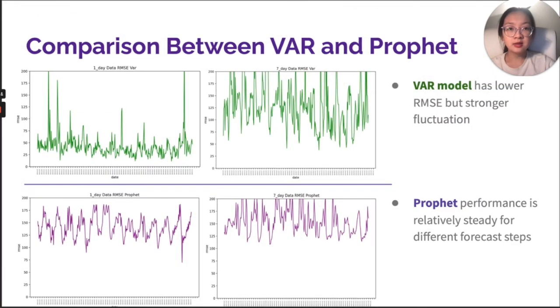And this is another perspective. Predicting for the same length of period, Prophet has less fluctuation. So to conclude this part, for short-term prediction, VAR is still our best choice, and it also outperforms NOAA's model. But if in future, Hohonu wants to extend the prediction to longer than 7 days, Prophet can be a better solution.